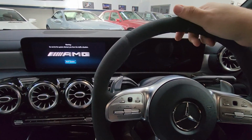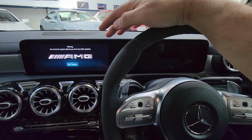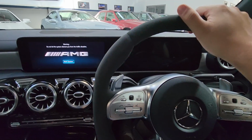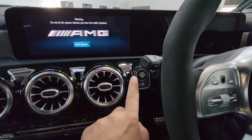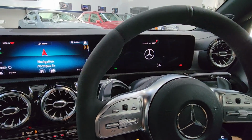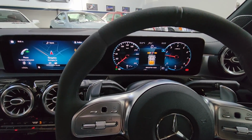Alright, let's start this car up and go through some of the technology in here. Some of the features, the AMG performance stuff is really cool. Let's see if we can access it, or just show you a bit of that and start it up. Okay, so foot on the brake. Now on these newer cars, the start switch is right here. So foot on the brake, let's start it up. Put the volume down.